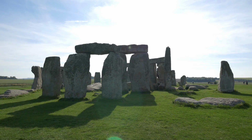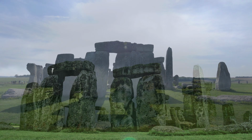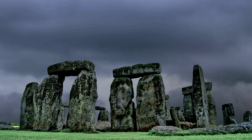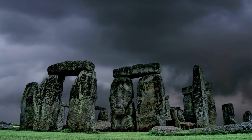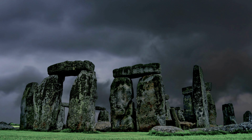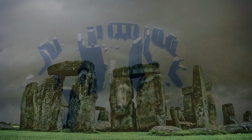Stonehenge is an ancient monument located in Wiltshire, England. It was built around 4000 BC and is one of the most famous prehistoric sites in Europe. The name Stonehenge comes from the Old English words stan and hang. The first part means stone, while the second part can mean either hang or hanging stones.